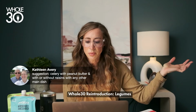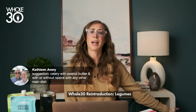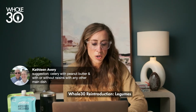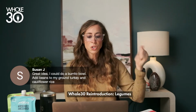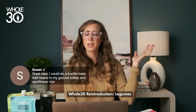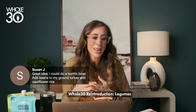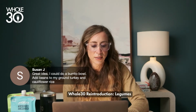Yes, obviously celery with peanut butter. Yeah, how did I forget about that? That's like the classic combination. I don't really eat a lot of celery, but I do enjoy it. It's very crunchy. And yes, a burrito bowl sounds really good. Beans added to your ground turkey and cauliflower rice, amazing. Just any kind of stir fry mixture like that, just throw some black beans in. Absolutely. I think that is a great idea.